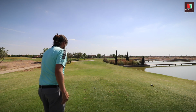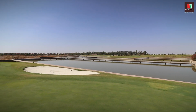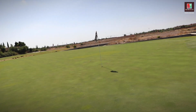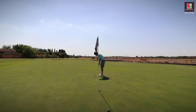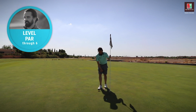165-ish par 3, 7 iron. Use a club. Oh, that's a 10-foot birdie, but oh, come on, be aggressive with this one. Be aggressive. 22 pars, 24 holes. He just likes to go par.